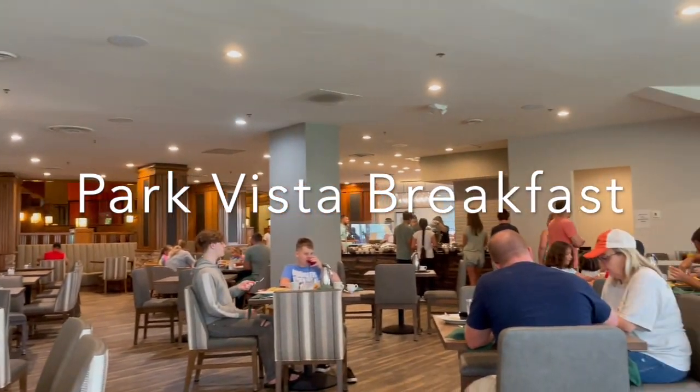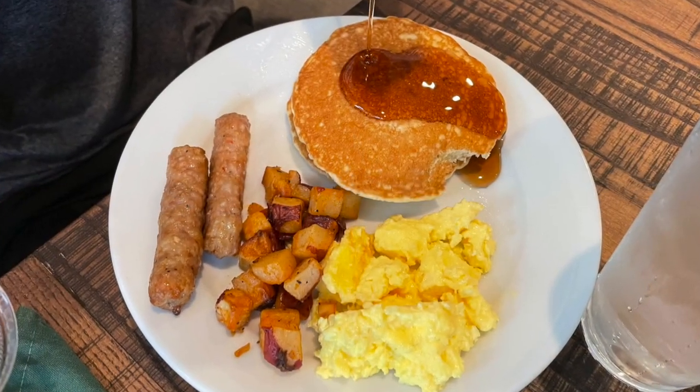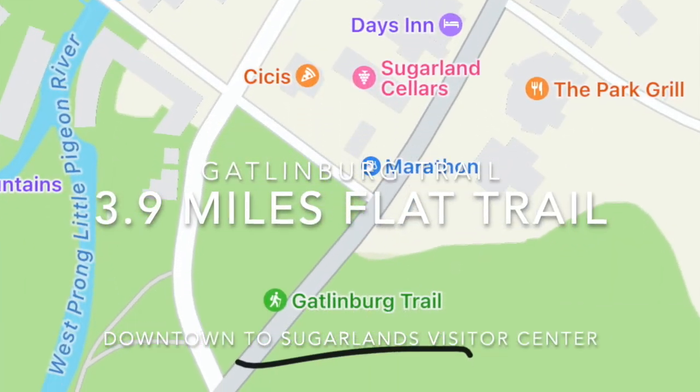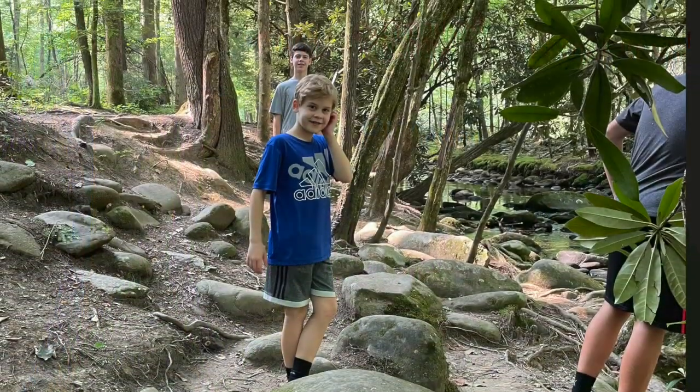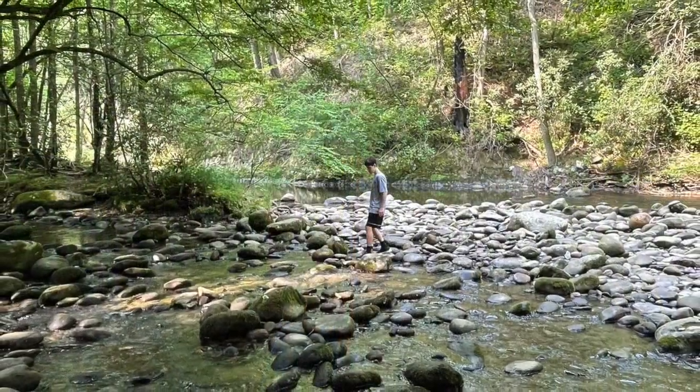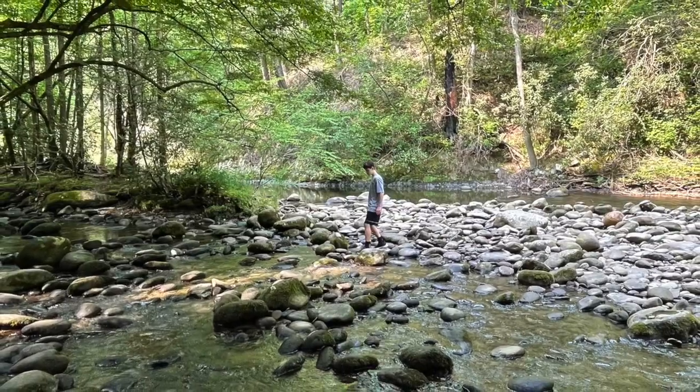The following morning, we enjoyed the hotel breakfast buffet with our included allowance. After a short drive into town, we parked at the Gatlinburg Trailhead. This flat, easy hike ends at the Sugarland Visitor Center. The center was limiting capacity, so we turned back and headed out to Clingman's Dome.